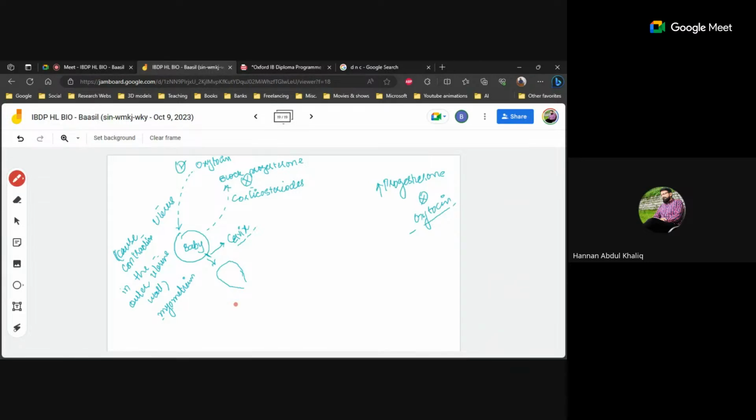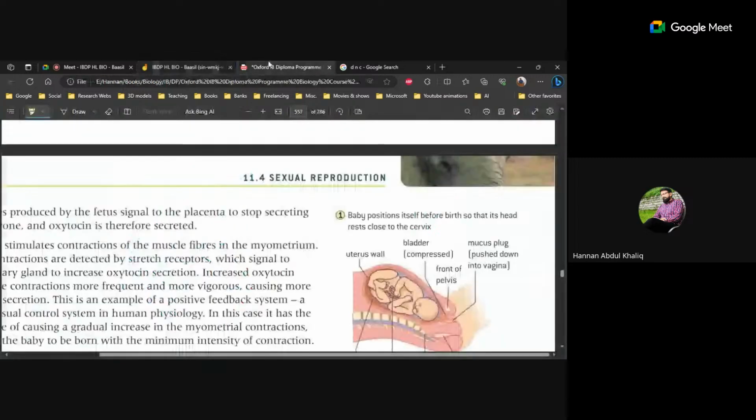You can say this was the mucus plug. It has been released, and the phenomenon occurs where we say that the water bag has burst. The water bag is the water around the baby, and then the baby starts coming out. There is a continuous wave of contractions. You can say there's a continuous contraction of the uterus wall, and the baby is pushed out.